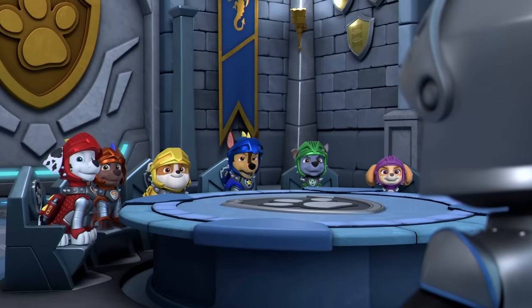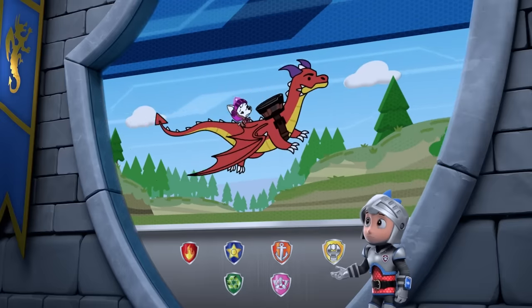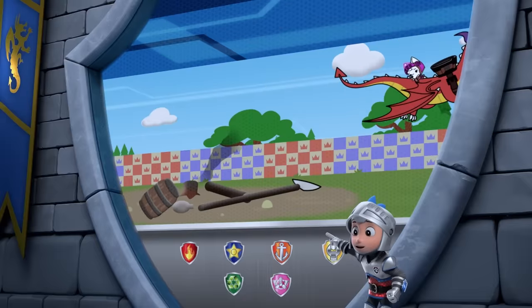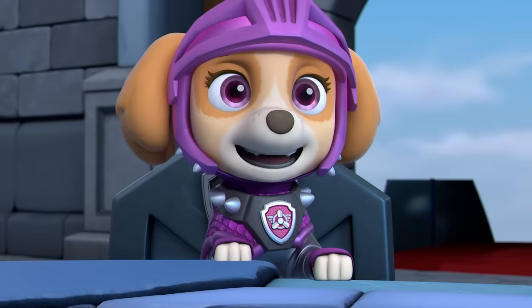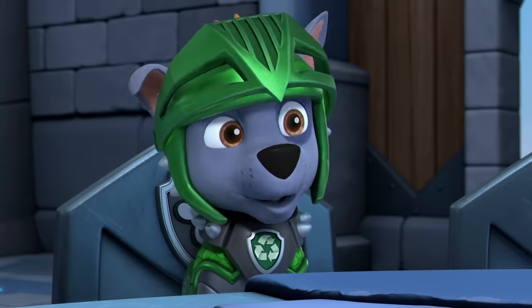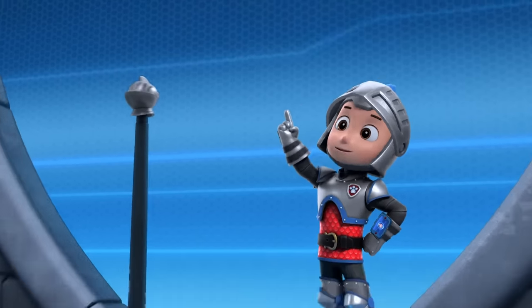Rescue Knights, ready for action, Ryder, sir! We need to lift Sweeney off Spark's back. Help! And fix the tournament course. So for this mission, I'll need Sky. This puppy knight's gotta fly. And Rocky. Green means go. All right, Rescue Knights are on a roll.